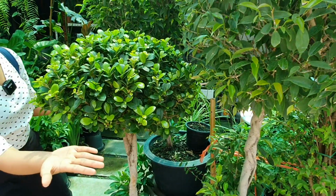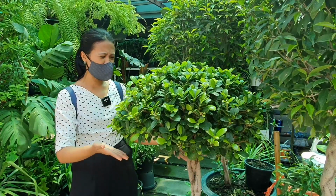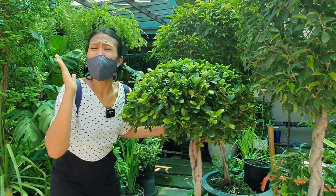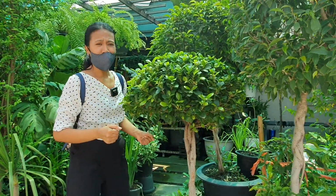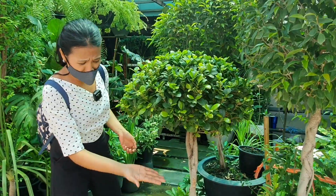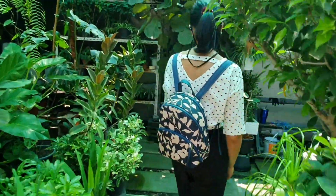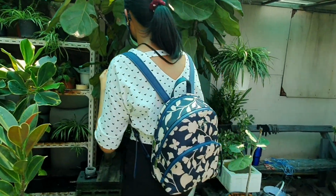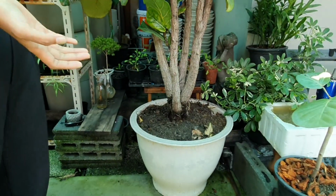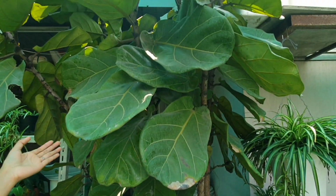And this, mga kakules, very nice looking plant. It's properly trimmed. This is only 500 baht. I think it's quite cheap, and it's a very good looking plant. And the most expensive so far, I don't know the name of this plant, but it's a unique looking plant and it's tall. This is 10,000 baht.